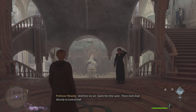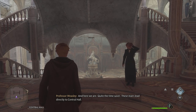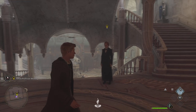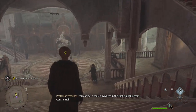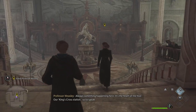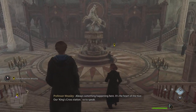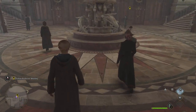And here we are. Quite the time saver. These stairs lead directly to Central Hall. You can get almost anywhere in the castle quickly from Central Hall. Always something happening here. It's the heart of the Hive. Our King's Cross Station, so to speak.